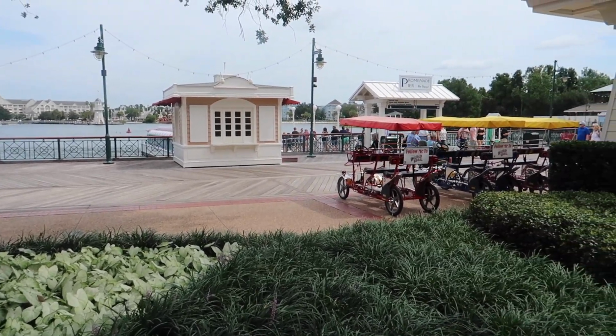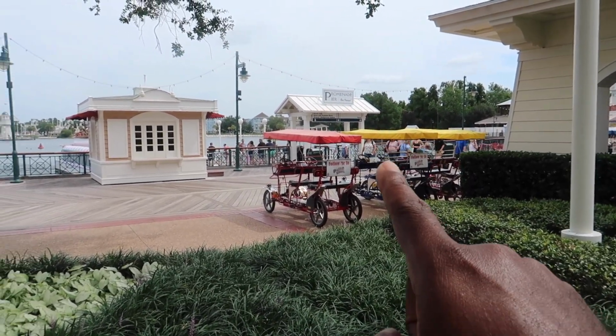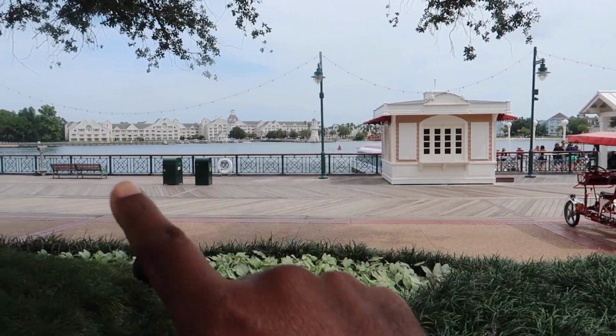But what I like about this resort, it has like the Surrey bikes, so you can ride the bikes around the property. It's a loop here, so you can ride around the property.